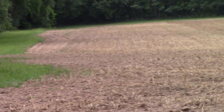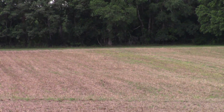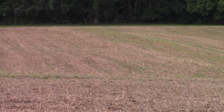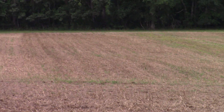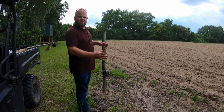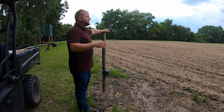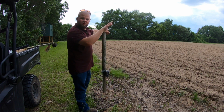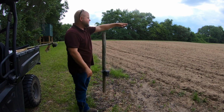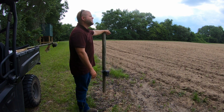They're down in it right now. Oh, I'm hearing them flying. I'm seeing some dove. So one of my favorite things to do in the afternoon, once I get this planted in brown top millet, is kind of just come down here, park in this corner, sit. Man, there's dove flying everywhere right now, and I ain't got my camera out. Wow, there's some big dove.